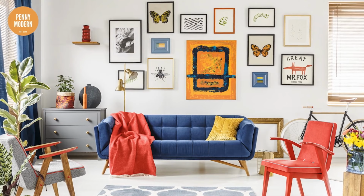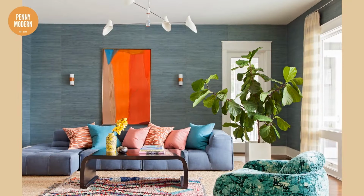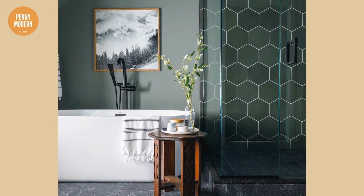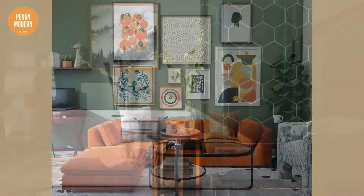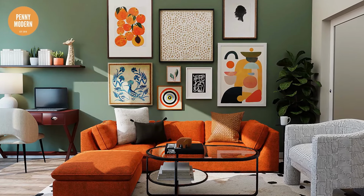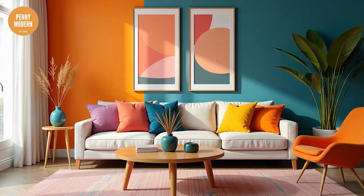Here's how you can do it. If you're nervous about using bold colors, I feel ya, so start small. Add colorful pillows, a bright piece of art, or even a boldly patterned rug. You can also use paint to create an accent wall or even color drench your room in a lively color, or maybe a powder room like a cobalt blue or an emerald green. Once you get comfortable with smaller accents, you can try adding larger pieces in those bold shades.